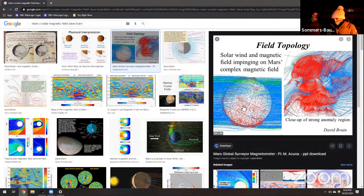And then the blue field lines are what we call open field lines, which basically just means if a particle was to get along one of those lines, it would just shoot away from Mars, or maybe toward it if it's facing toward. And if the particles are following these closed magnetic field lines, which are the red ones, then they'll tend to stay near the planet.